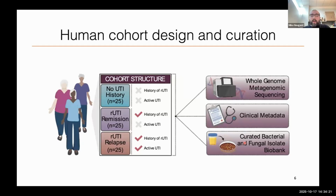From this group, we've published a couple of papers, and we've done an extensive amount of work characterizing this cohort, not just myself, but also many other people in the lab. From this cohort, we did whole genome metagenomic sequencing on the urine to capture the microbial profile, but also the functional profile, the genetic enrichment that is present in that microbiome. This is a highly phenotyped cohort, so we have a lot of clinical metadata. And we also have a bacterial and fungal isolate biobank that we go back to frequently to test hypotheses that we make in these large associative studies.